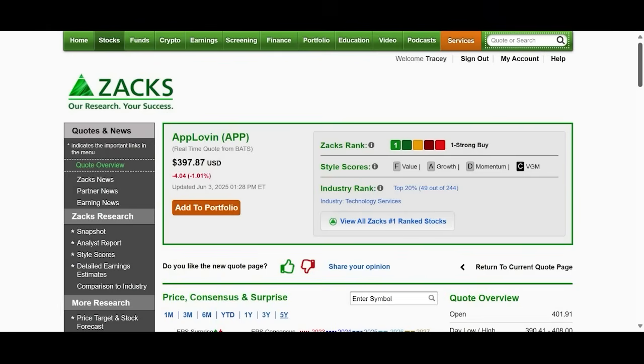All right, so now we're going to dive in. We're going to get off the screen. We're going to see what's going on with the earnings estimates on these stocks. And I'm just going to the quote toolbar up at the top. It's got the quote, and I'm starting off with AppLovin, ticker APP.